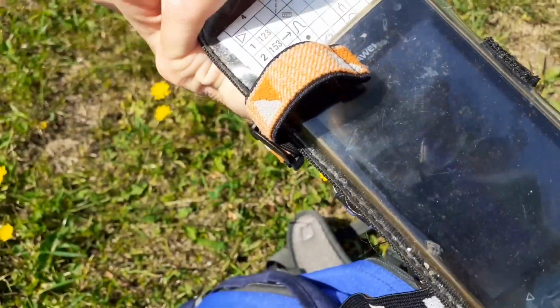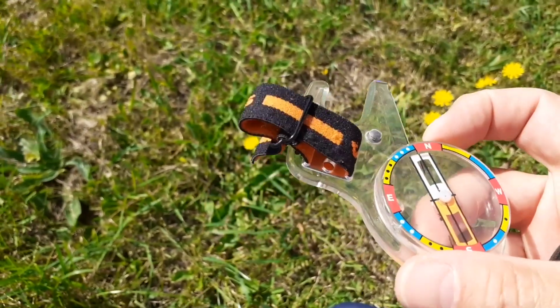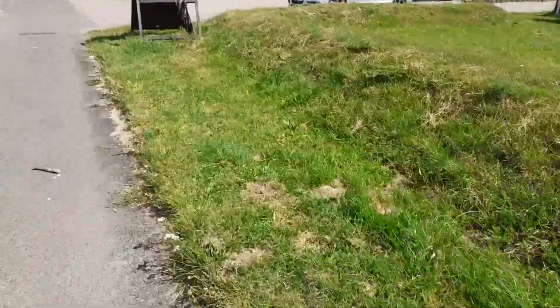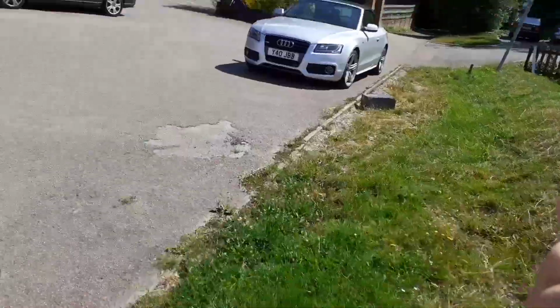So I'm all set. I've set up the MapRun app on the phone. I've got my compass. I have to make sure a compass isn't near the phone because it was affected last time, because there's obviously metal in the phone. Over there is the start, and that's where I'm heading now. Okay, well the start is somewhere here, and the phone has just vibrated to tell me that it knows I'm at the start. That's pretty good.